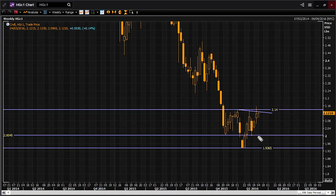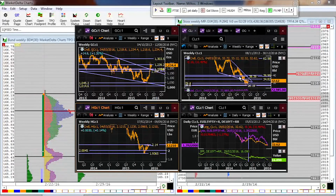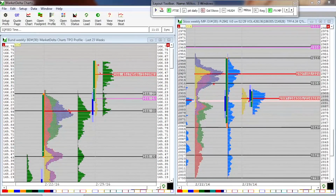We've held bids above the $2 mark. We've come and found a low at 193.65s. Just keep an eye out on this, obviously, because this is a very important product to keep an eye on for a gauge of what China is doing. So that's pretty much what I wanted to go through today.